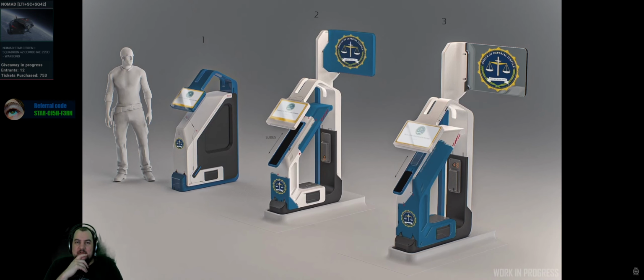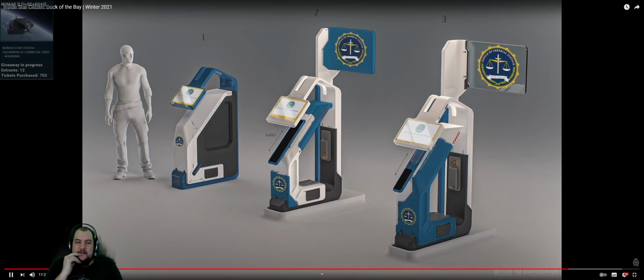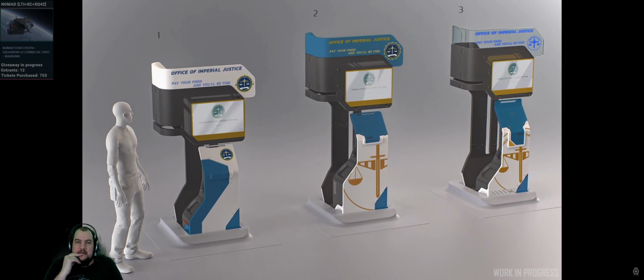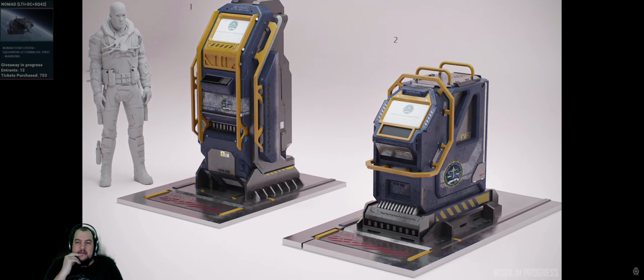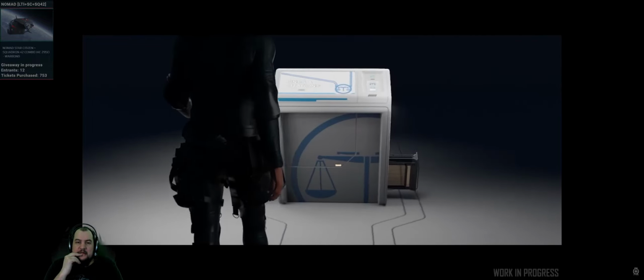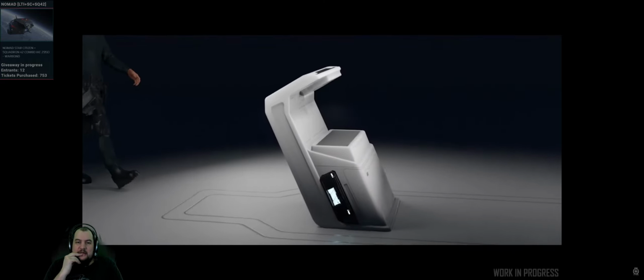But outside of homesteads, aparte de lo que es la zona de viviendas, the props team took an early sprint looking at ways to revamp some of the kiosks found throughout the Stanton system, with a specific look at these official fine kiosks from the Office of Imperial Justice. Sure, paying your dues to the man isn't the most fun thing in the world, but it doesn't mean you can't look better while you do it.